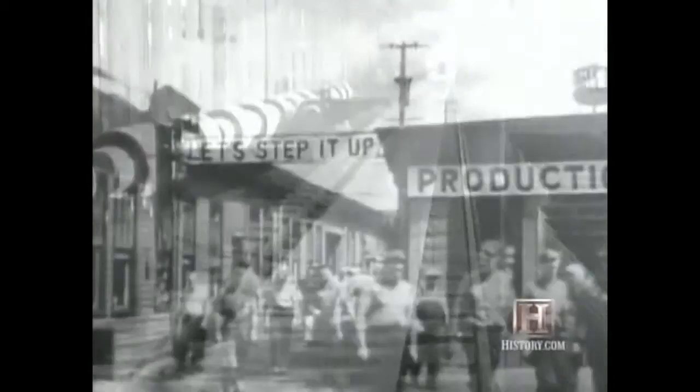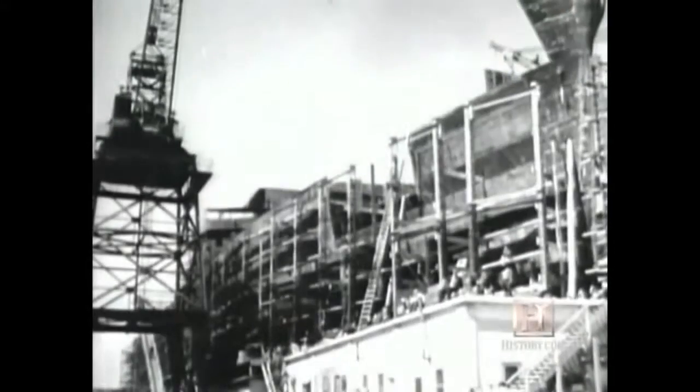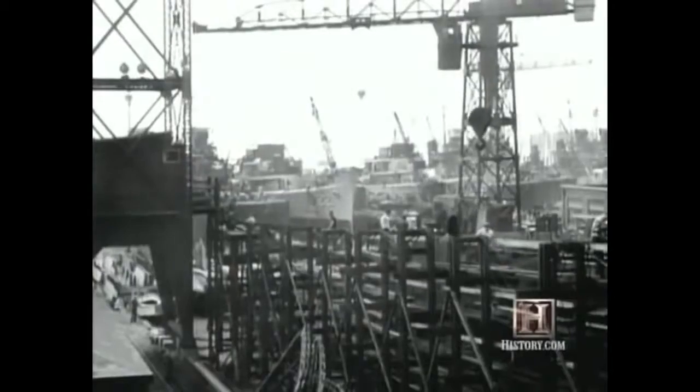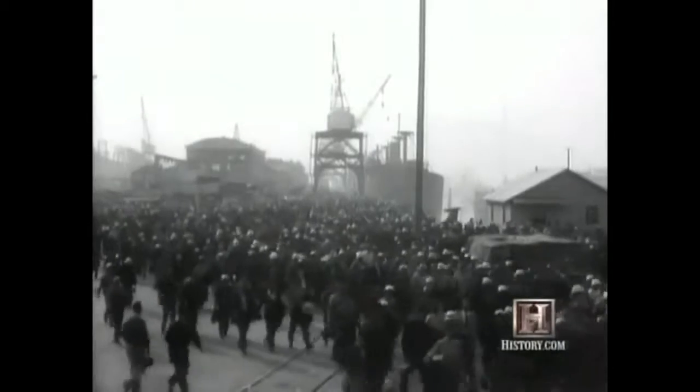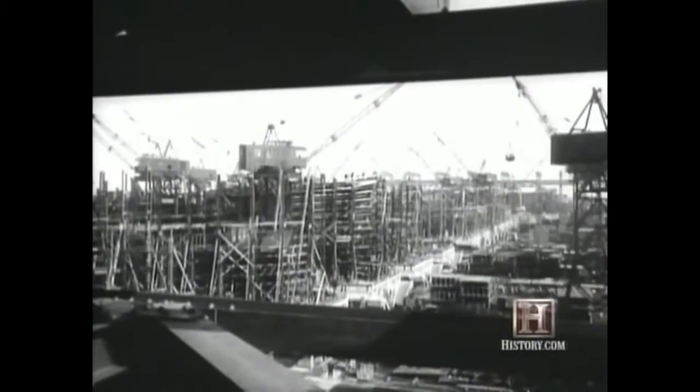Immediately, the might of the U.S. industry mobilized behind the war effort. The Pacific Fleet had been severely damaged. The country needed ships to take the fight back to Japan. Across America, shipyards sprang into action to build the hardware that would avenge Pearl Harbor. 11 shipyards were given the task to build the new destroyers.